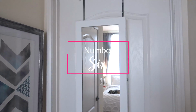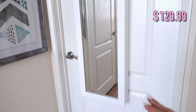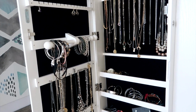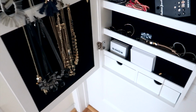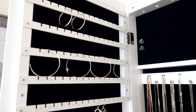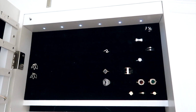So next on the list is my over-the-door jewelry box mirror. It hangs on the door and it sits maybe just a few inches off, and you can actually lock it. And when you open it, you have all of your jewelry. Sorry it's not very organized right now, but I'm just letting you see what it looks like. But yeah, it's really great. It has a lot of room, a lot of storage, lots of hooks, a section for your earrings, a section for your rings. And you can see up there, it does light up.